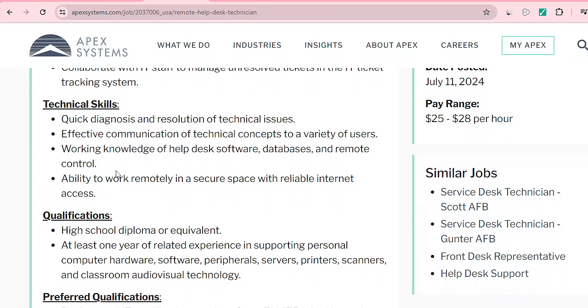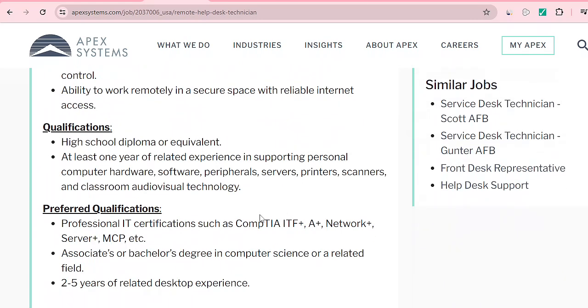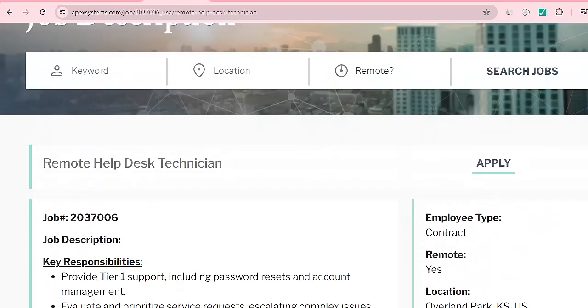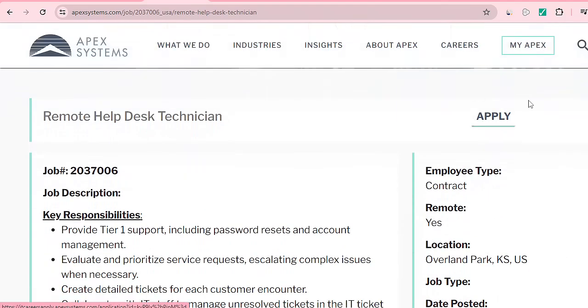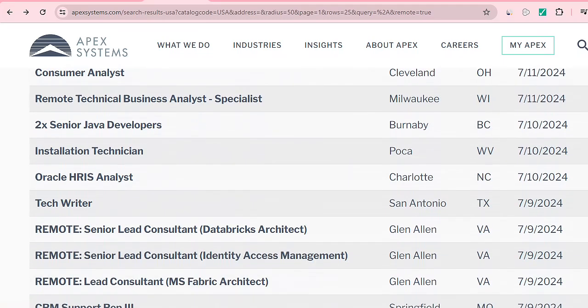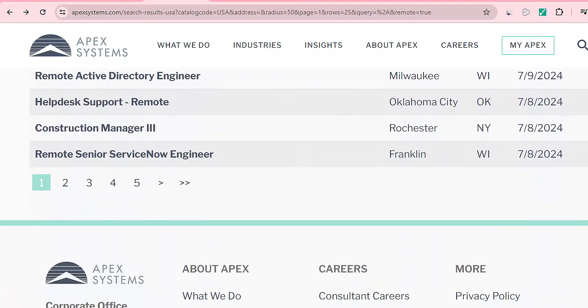The technical skills that are required, right, qualifications, you can see you don't really need to have a lot of qualification. Just a high school or a diploma or equivalent, right? And of course, if you have done some kind of certifications, it will come in handy, right? And then you can go ahead and apply for this particular job once you meet the qualifications. So those are just some of the jobs that you can get from Apex Systems. You can see there are quite a number. So check your areas of expertise and go ahead and apply for these particular jobs, right?